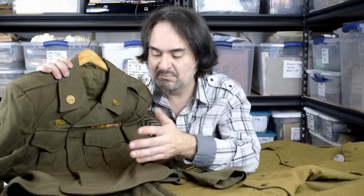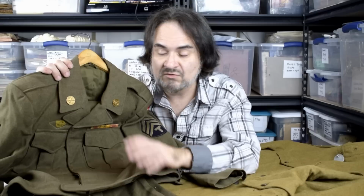But I bought his trench coat. It's more like a field coat that goes down past the knees. I didn't bring it out because it's huge, it's heavy, but I knew what it was instantly. It was marked 1943 U.S. Army. It's a legit piece. I bought that for 10.